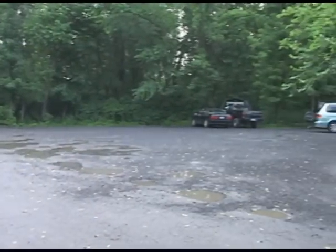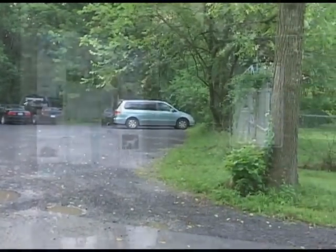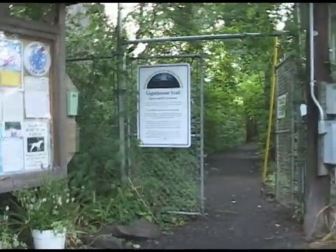Now this is the main parking lot. There's a spot reserved for the overnight guests. And this is the main entrance to the pathway that leads to the lighthouse. Now we played this at 4 times speed so that you don't have to watch the whole walk, but you can get an idea of what the walk is like and how long it is. It's a beautiful pathway, nice walk just in and of itself.